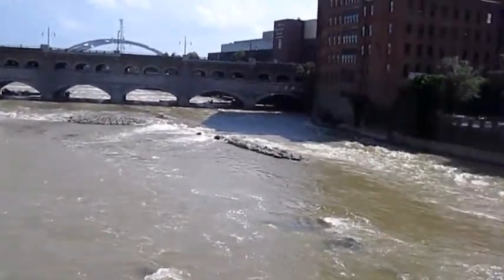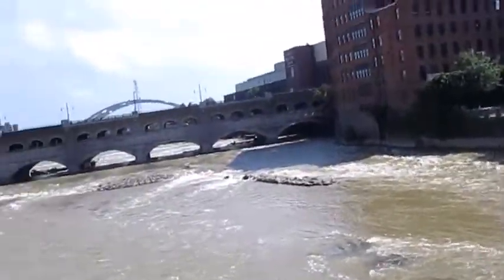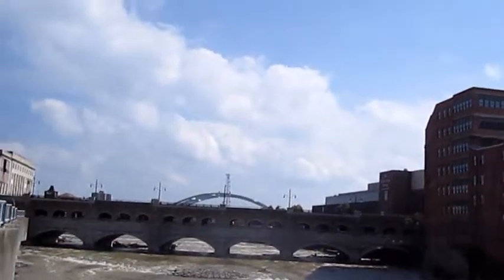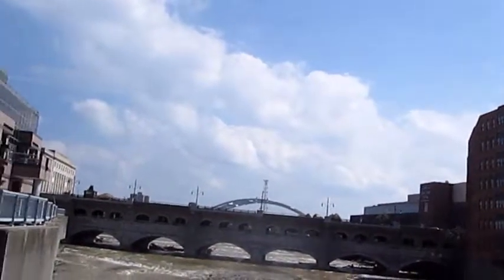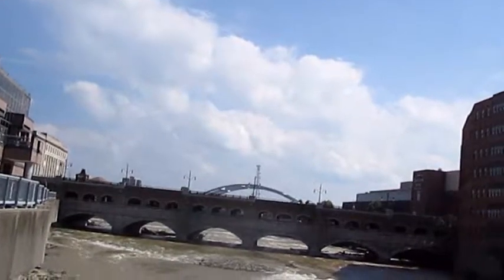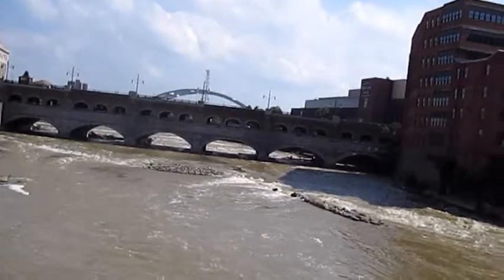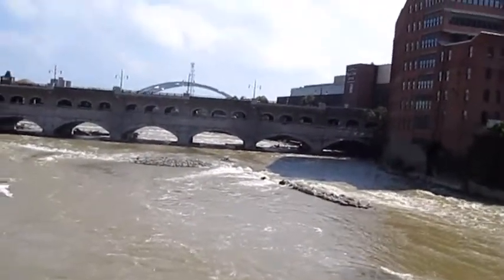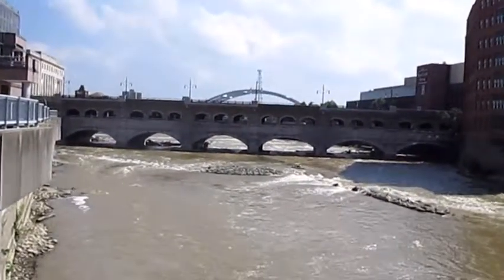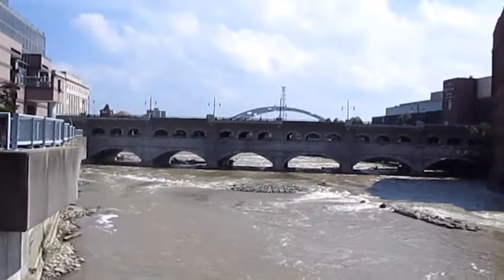And it wouldn't be Rochester unless we showed you the Genesee River. The Genesee River runs right smack through the middle of downtown Rochester. And it's been the city's lifeblood almost since the beginning. This, if you will, is the beating heart of the city. It's got 3 waterfalls at different points along the river. But what I'm showing you right now is the Aqueduct Bridge.